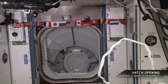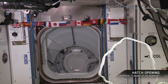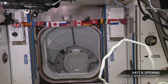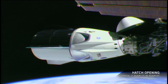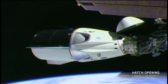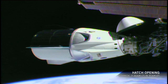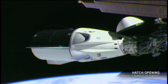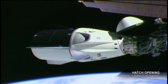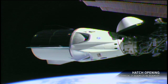At this time, we are currently tracking a hatch opening time of 7:30 a.m. Central Time. We will continue to stay on the air and update you if anything changes during that time. In the meantime, we'll be providing you live views from the outside and inside of the International Space Station. After the initial procedures to set up for vestibule pressurization, the crew is now on a lunch break because they have a very busy afternoon scheduled to pressurize the vestibule, enter the hatch, and conduct a welcoming ceremony. We'll stay with you live until that time, looking forward to hatch opening at approximately 7:30 a.m. Central Time. This is Mission Control Houston.